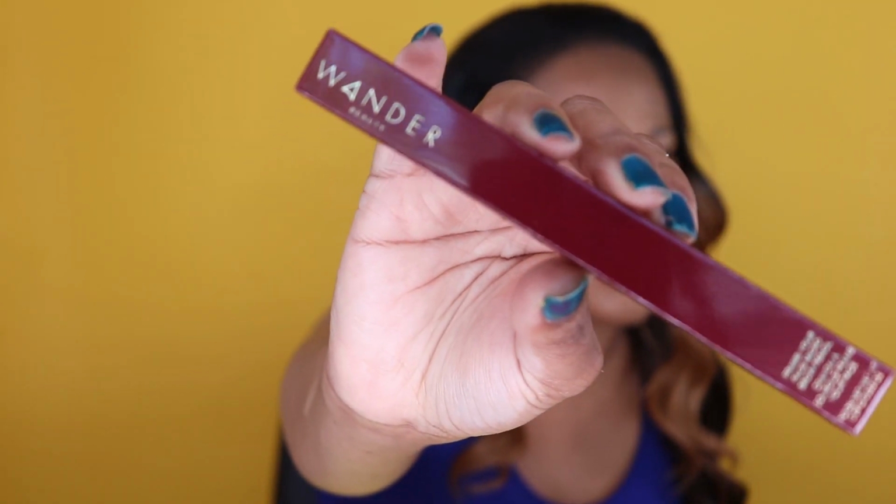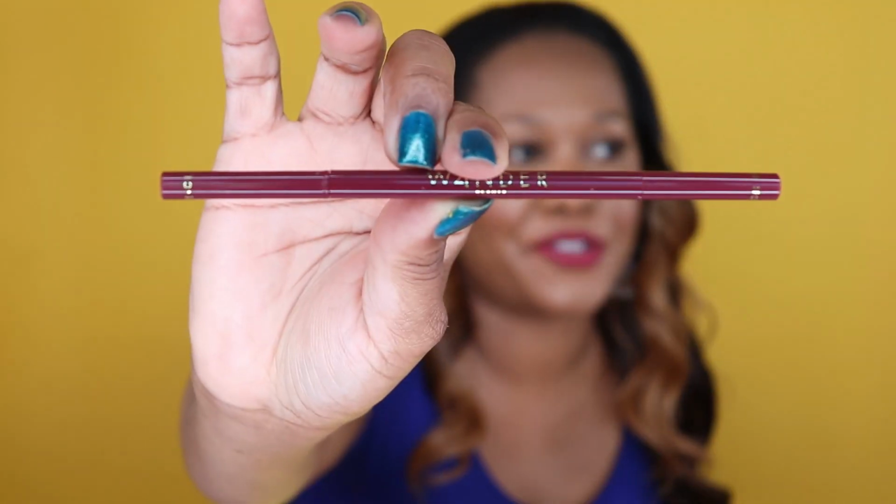The next thing I am pulling out of here is a brow pencil, and it's from Wander Beauty. I know it's a brow pencil because I just saw it on the card. And it is in the color dark brown. Actually, dark brown might work for me if I can get this open. Let's see. Okay, it's very thin, which is nice for a brow pencil.